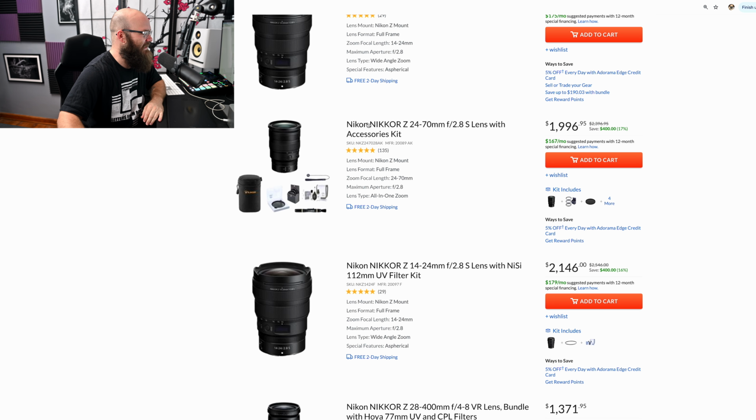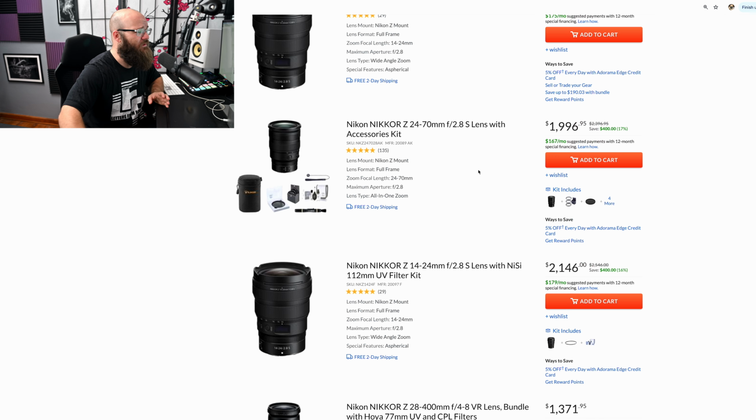We have a gigantic kit full of stuff for the Nikkor Z 24-70mm f2.8s, the absolute best rendering mid-range zoom that I think has ever existed. It's so good. $400 off the $1,996.95. Now, we've seen that price before, but you know, $400 off, we basically reversed inflation and then been given a discount. That is in the ballpark of what I paid for my original one, something like 4 or 5 years ago.